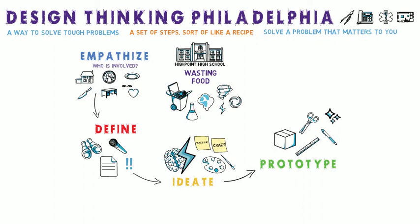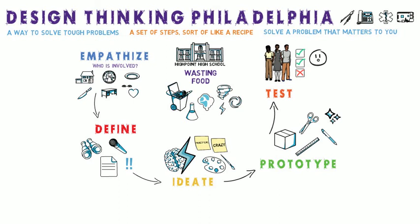Once the team builds their prototypes, they are ready for the fifth and final step of design thinking, the test stage. This is where the team tries out its prototypes with the people they want to help to see how well, or if, their solutions work. Surprising things can happen during testing, and that's okay, because the team will use what they learn to make their solutions better.